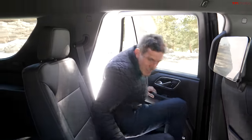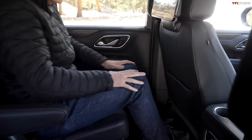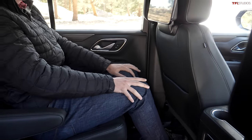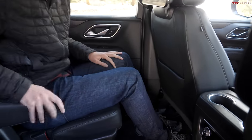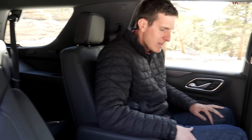Now, stepping into the second row, you really see why people love their Tahoes. There is so much room back here. My driving position at 6 feet tall, and Jimmy, check this out. It's like being in business class on an airplane. Lots of space, sometimes the captain's chairs as well. So it's two seats in the front, two seats in the middle, three in the back, for a total of 7.